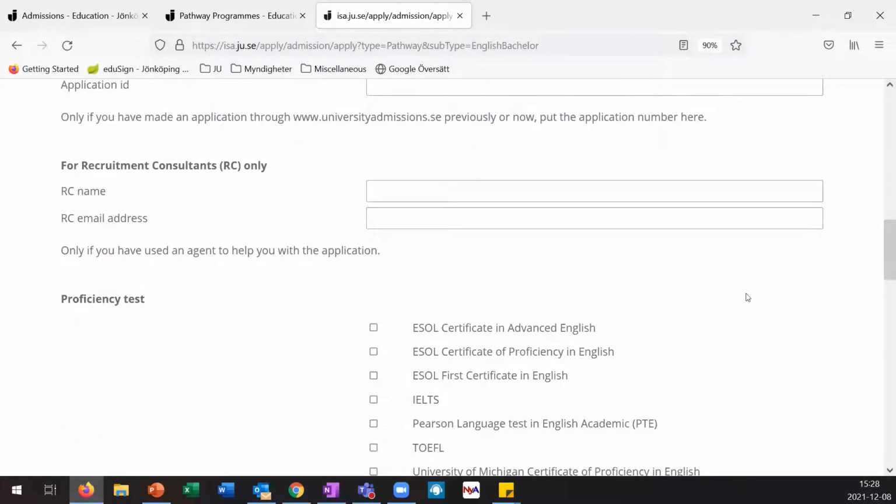Now, if you are paying someone to help you to submit an application, a recruitment consultant, recruitment agent, it's someone who does this for a living. So then it's that person's name or the company name and their email address. So this section is not for you, or if your cousin is helping you. This is for people who do this for a living. That's who should put that there.